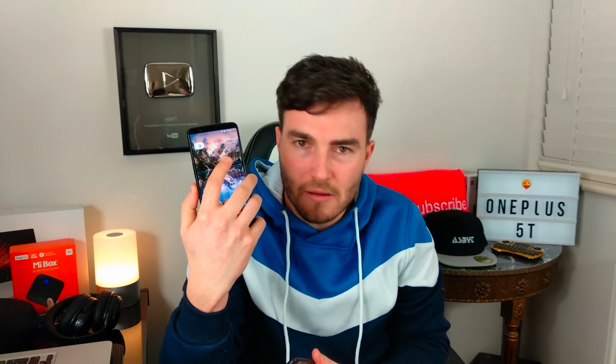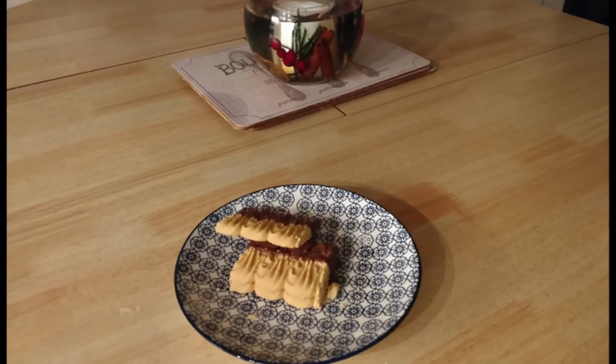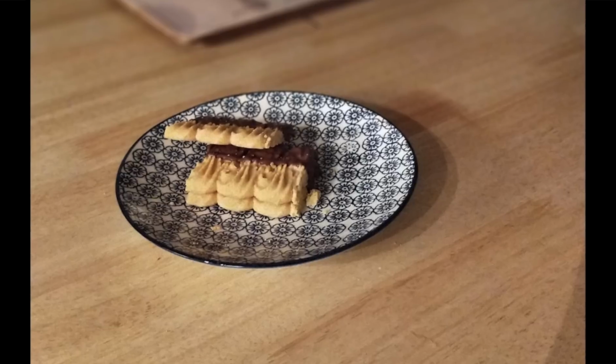You're changing the front and making it better, the back's slightly worse. But it's very minor. I'm not going to lie, it's very minor. But that's, of course, not the main change in terms of that rear camera. The change is actually in the second camera.